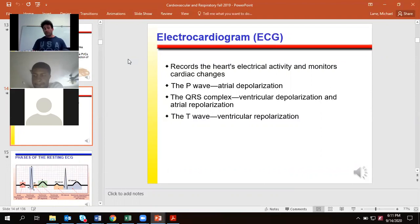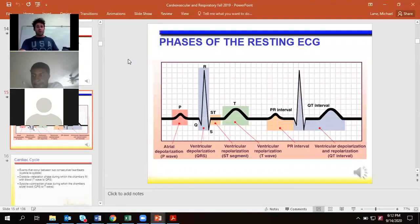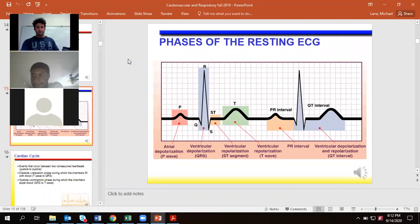And then we have our T wave, which is where our ventricles are repolarizing, which was once again after a nice little flat segment. So it's going to look like this.